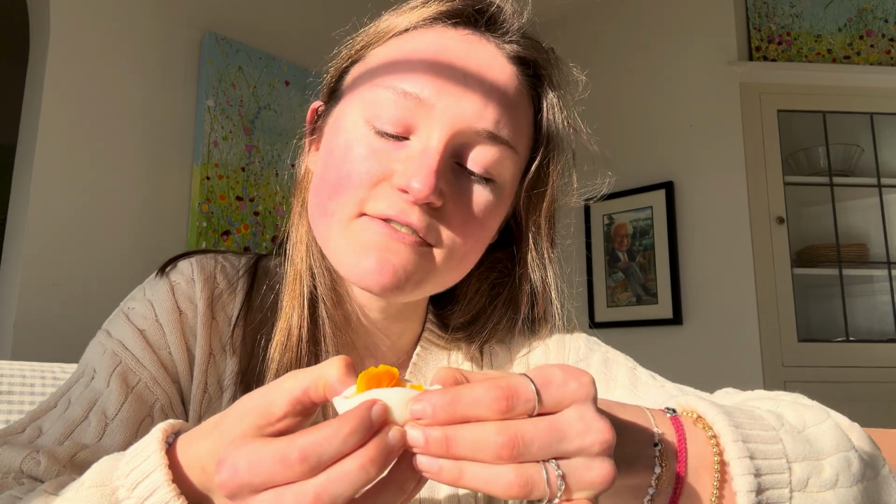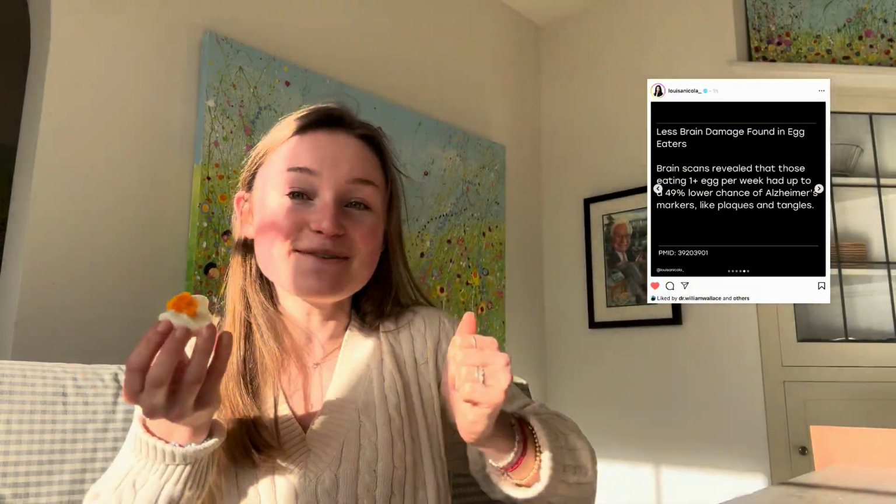Eggs are super high in protein, and they have a ton of those really good healthy B vitamins. They also have choline as well. Choline is excellent for brain health, and it also improves memory and cognitive function.